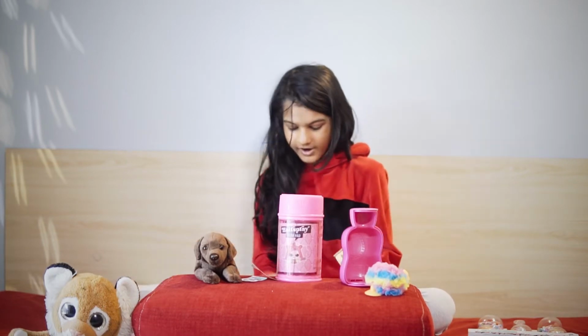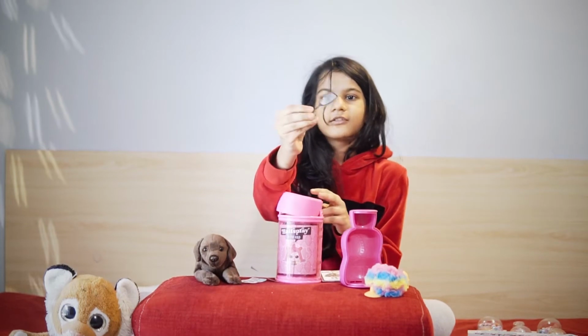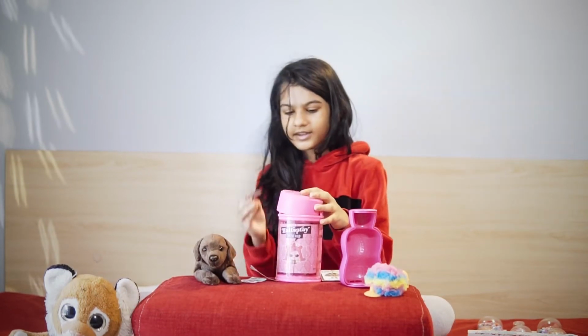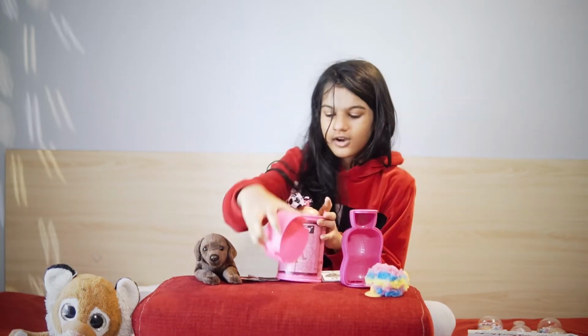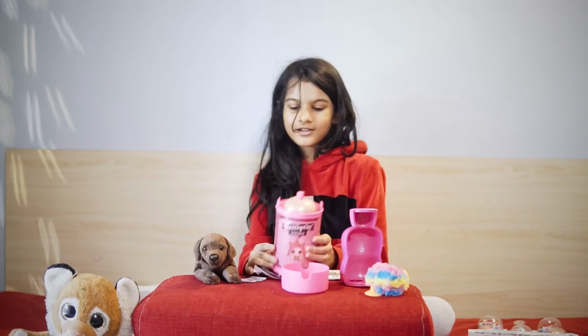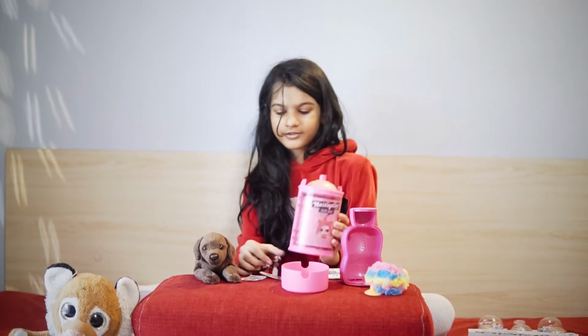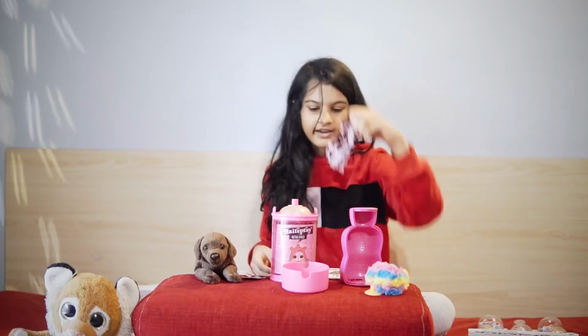Whoa, guys, look at the spyglass. It looks so colorful and pretty. Whoa, it looks like something sparkly. Oh wow, and look, we have a little top here, it comes off. It's a hairspray bottle, guys! Look, it looks like a hairspray bottle. I'm gonna take that aside. We have our first blind bag.